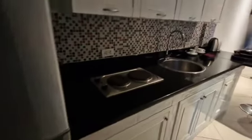We've got a freezer. Microwave. Fridge. Check it out. Got a wobbly, wonky socket. Got an induction hob. Sink. Let's see what's in here. Utensils are in there. Oh yeah, it's good. Pots and pans. Bin. Fully catered for.